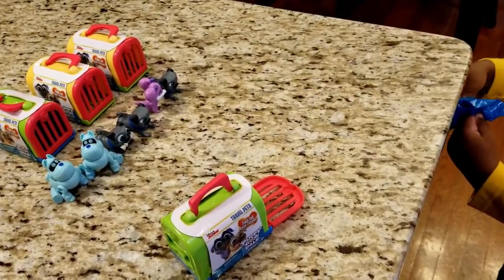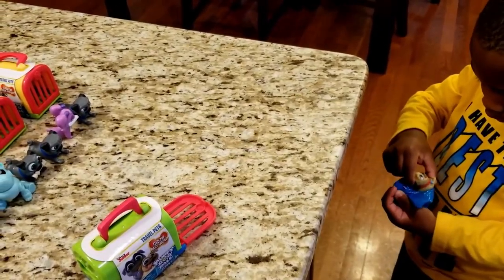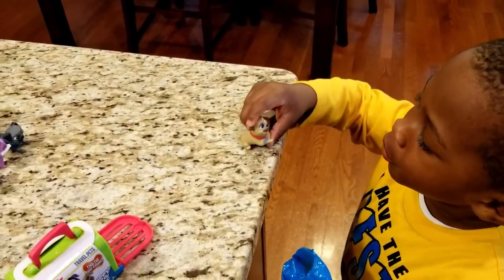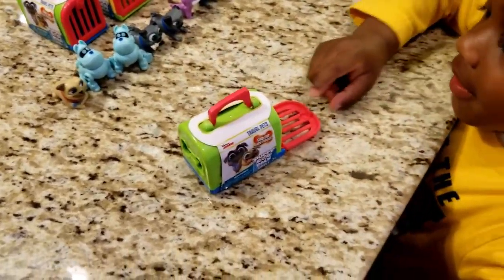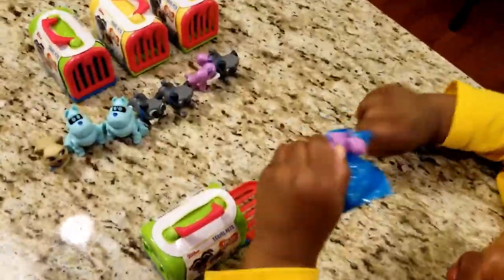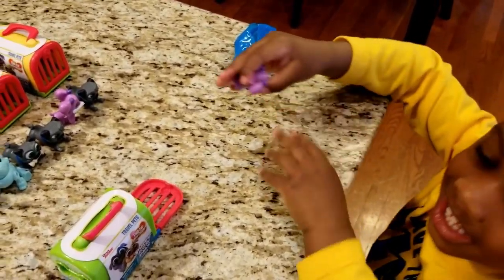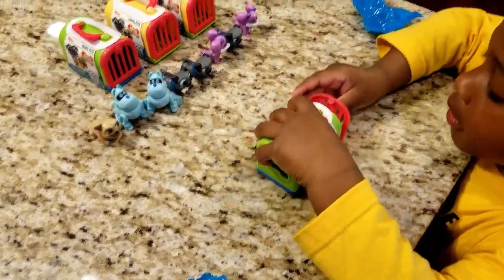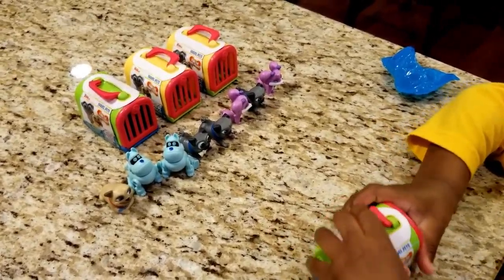What's in the bag? It's Rolly? Whoa, it's Rolly. It's bone. Oh, he has a bone? Okay. All right, let's see what else you got. Wow. Another cupcake? Okay, wow. So you have two cupcakes. You have three bingos. You have one Rolly and two ARFs.